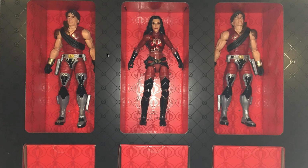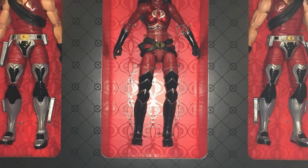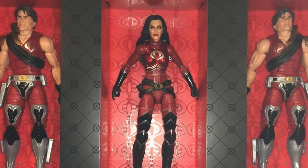Here they are, guys, the actual pack out for the Crimson Strike Team. There's Xamot, there's Tomax, and of course there is the Baroness herself. These guys look so nice together. I love the fact that the Baroness, as stated multiple times, actually has what appears to be vac metal. I don't think it's vac metal. I think it's just maybe some pearlescent paint, and it really looks nice on her.